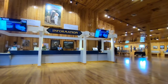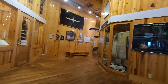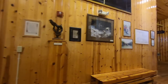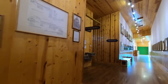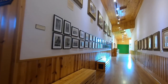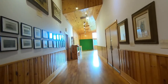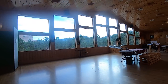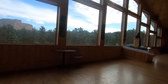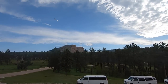Hi. Who gets a ticket? I'll get your ticket. Oh, the nice young lady said just walk around the back. There's an inside viewing area of Crazy Horse, the monument. Then we'll go outside on the other end of the buildings. Okay. Big windows. There it is. Hey. There's the mountain. Crazy Horse Mountain.